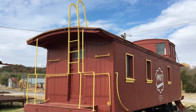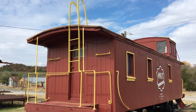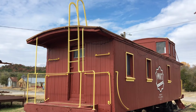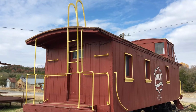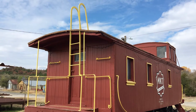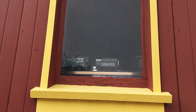I don't know if it was an example of somebody being safety conscious, but I like how they painted the rails a different color than the rest of the caboose. I like how they painted them yellow. It adds a little bit of contrast, the handrails, the ladder up to the roof, etc. Got some model train cars inside the window of the caboose.